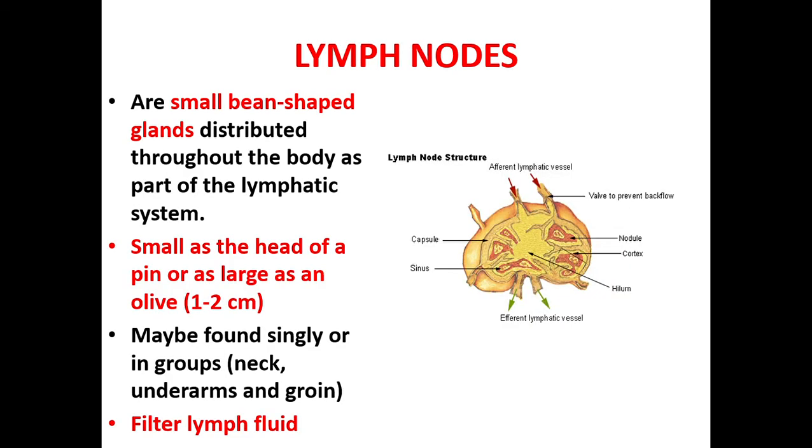The lymph nodes are small bean-shaped glands distributed throughout the body as part of the lymphatic system. They are as small as the head of a pin or as large as an olive, either 1 or 2 centimeters. The lymph nodes may be found singly or in groups, so they could be found in the neck as a group of lymph nodes, in the underarms, and in the groin. And their main function is to filter the lymphatic fluid from any foreign substances that may be present.